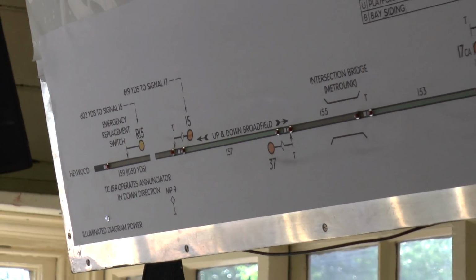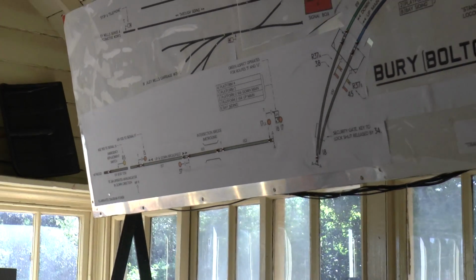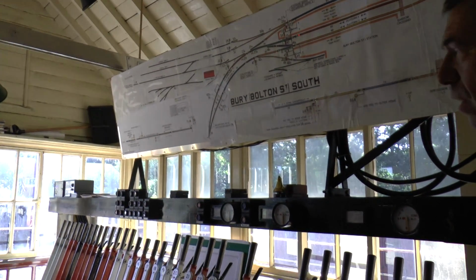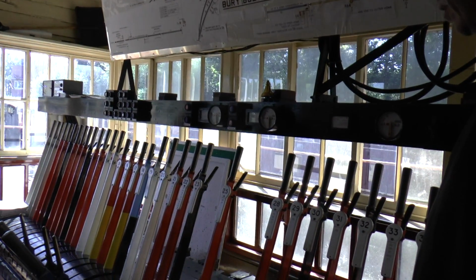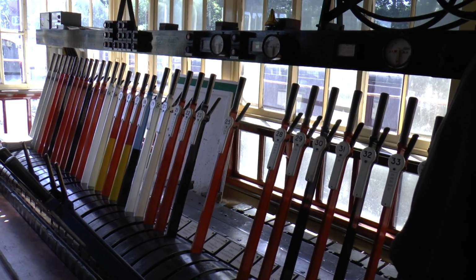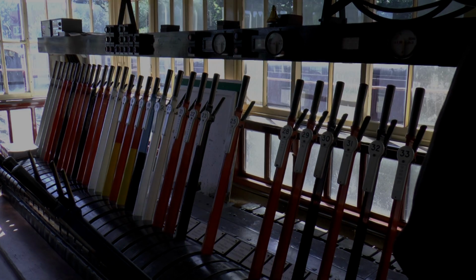The signal frame, again, was acquired from British Railways boxes which were being closed or updated. It's a 65 lever frame, 50 of which came from Bamfalong and 15 from Hadfield. And for the technically minded, it's a British Railways LMS standard design, which replaced the old Lancashire and Yorkshire frame which was taken out when British Railways vacated the site.